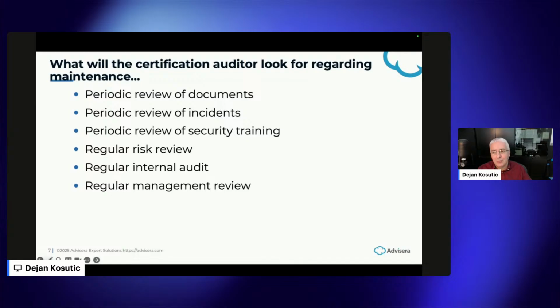Now, what is the point of this slide? The point is that you can schedule all of these activities. As you can see, periodic review of documents, review of incidents, you always have some schedule, once every 3 months or once every 6 months or once a year, and you can carefully plan all of these activities.